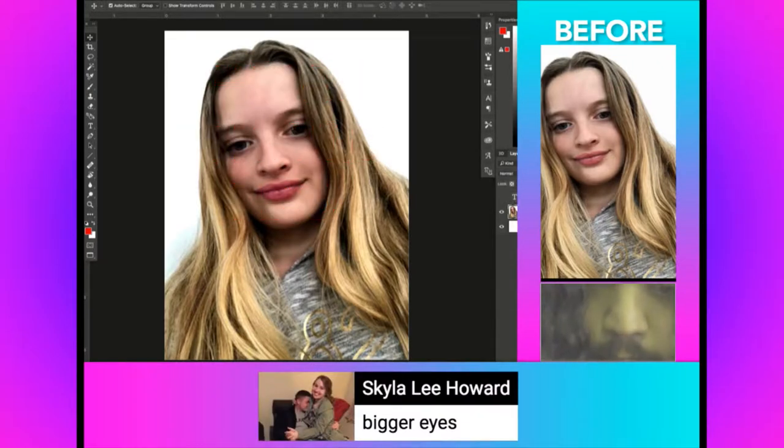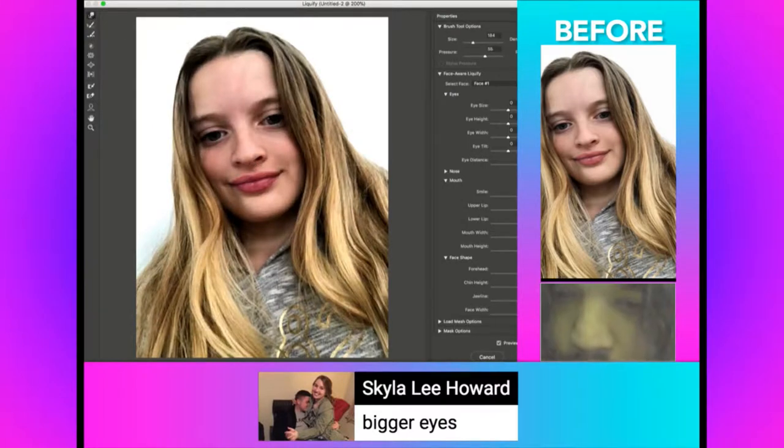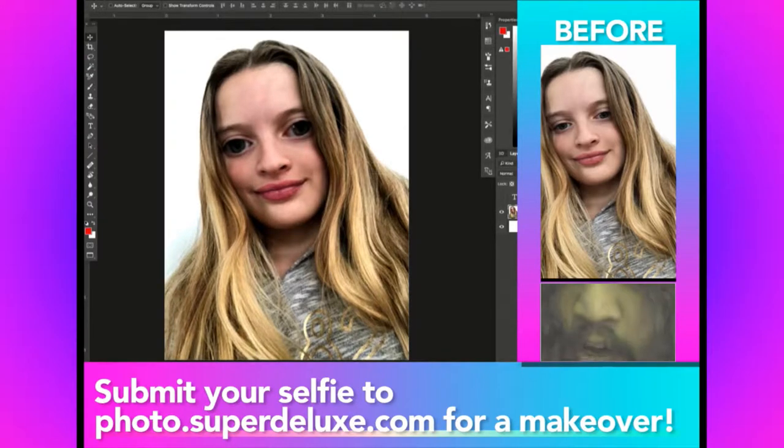Bigger eyes, they say. Let's do it. Kylie's getting some bigger eyes. You ready for this? Let's increase the size of these eyes. Make them higher, wider, and we'll tilt them for fun. We can mess with the distance here. I like them spread out like that. That's good. Look at that. Kylie getting upgraded.